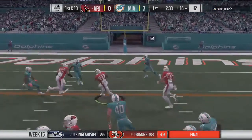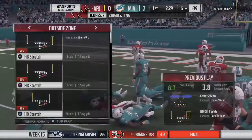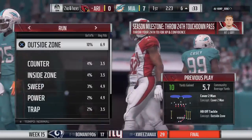A first down carry here for Johnson. And he's going to be brought down just shy of the 5 at the 6. Give him 10 yards on the pickup, and that'll bring up a second and just about a few inches here.